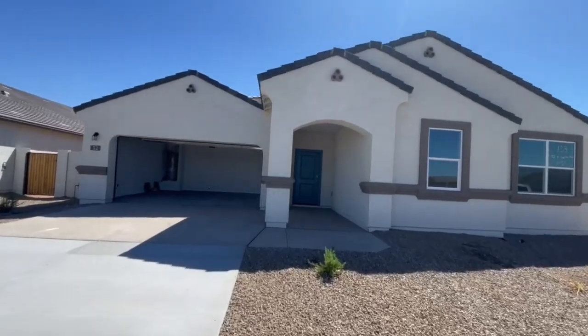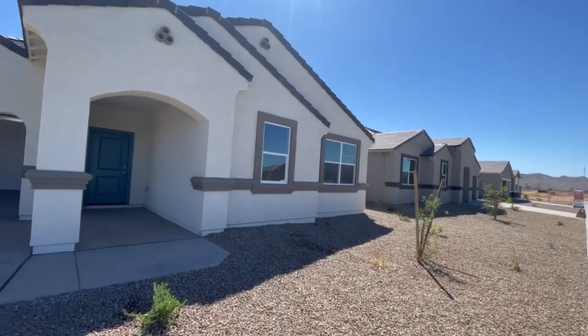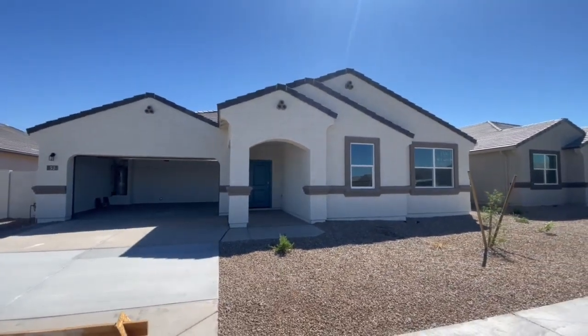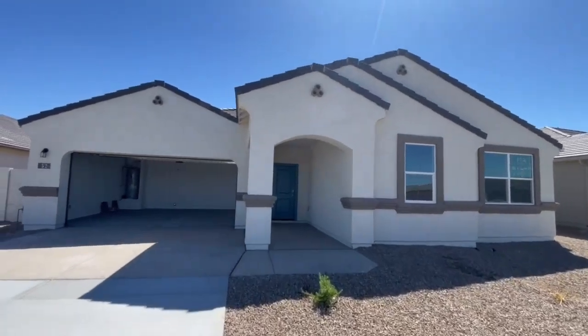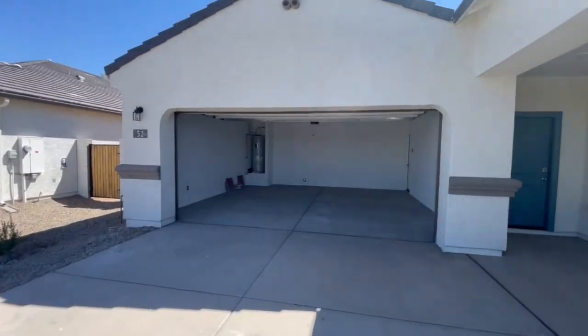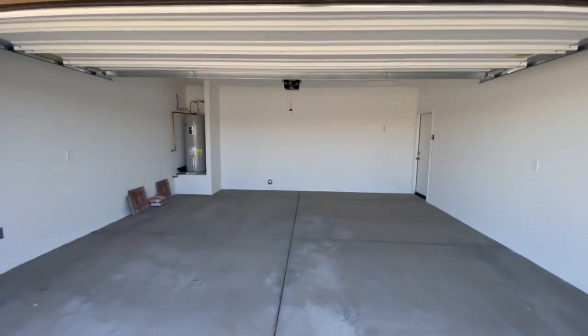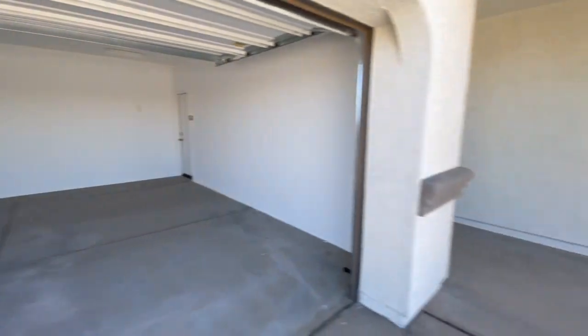Okay, as we head inside the Dean floor plan, you'll notice here again, front landscape. This elevation is a little bit different than the other one. This house is a tiny bit bigger than the Pelican floor plan that we looked at previously. Here's what the 2-car garage will look like. Looks like it's about 22 feet in depth, 20 feet wide. Let's go ahead and take a look inside.